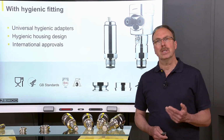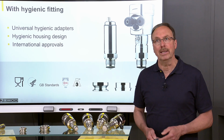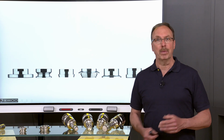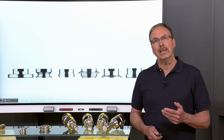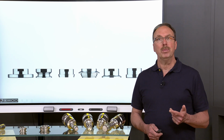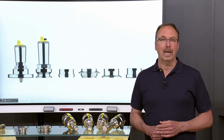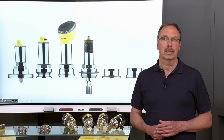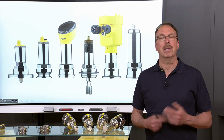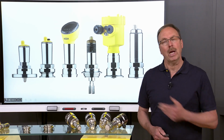Let's have a closer look at how this adapter system is working, because it's not only for the radar devices. We can use this adapter system also for our other instruments from the basic line. So we can use it for level switches, our VEGA point vibrating probes. We can use it for the VEGA bar. And so it makes it very universal for all kinds of hygienic applications. The sensor can be mounted on the same adapter system in a very simple way. Let's have a closer look at how this adapter system is working and what it looks like.